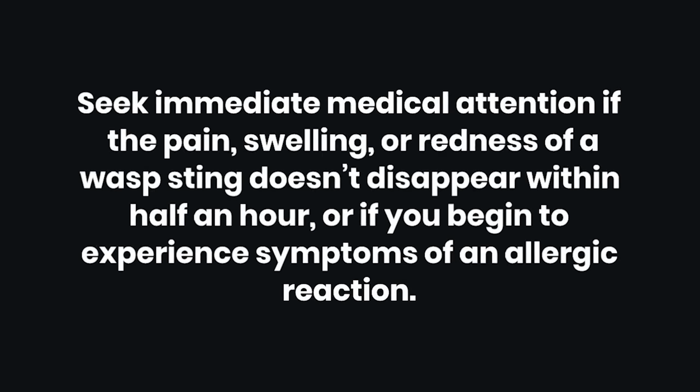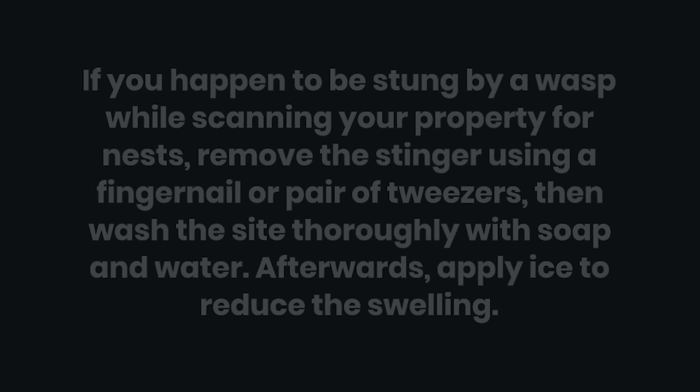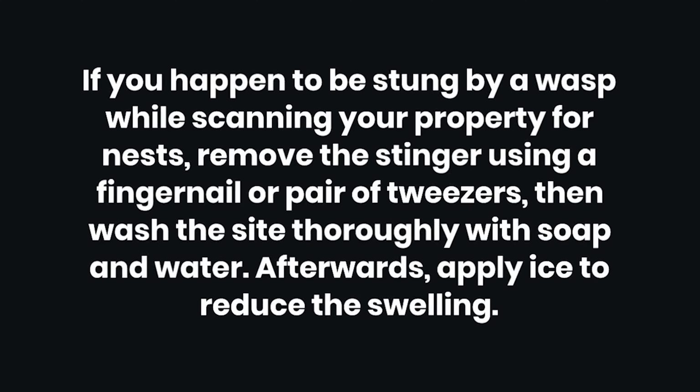Warnings. 1. Seek immediate medical attention if the pain, swelling, or redness of a wasp sting doesn't disappear within half an hour, or if you begin to experience symptoms of an allergic reaction. 2. If you happen to be stung by a wasp while scanning your property for nests, remove the stinger using a fingernail or pair of tweezers, then wash the site thoroughly with soap and water. Afterwards, apply ice to reduce the swelling.